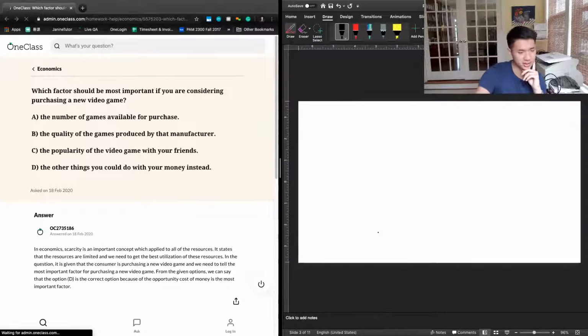So the next question says, which factor should be the most important if you're considering purchasing a new video game? A says the number of games available for purchase. B says the quality of the games produced by the manufacturer. C says the popularity of the video game with your friends. And D says the other things you could do with your money instead.